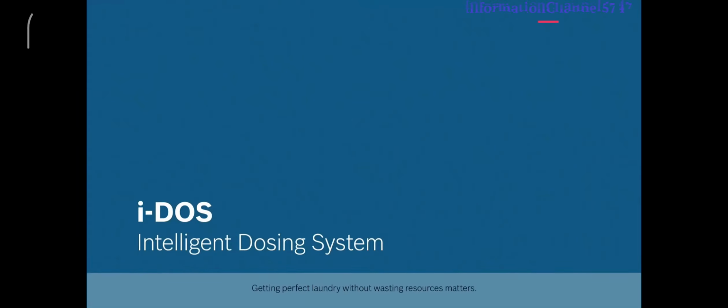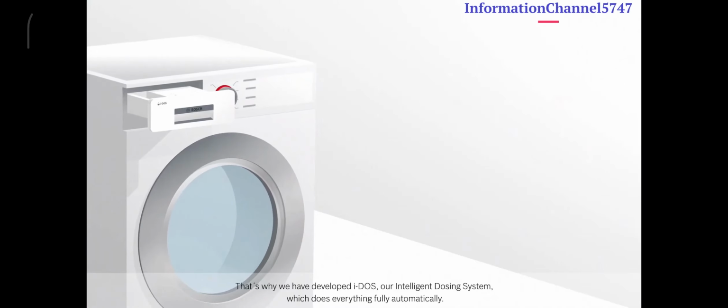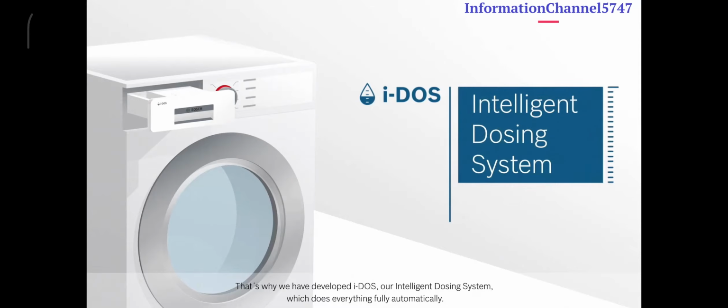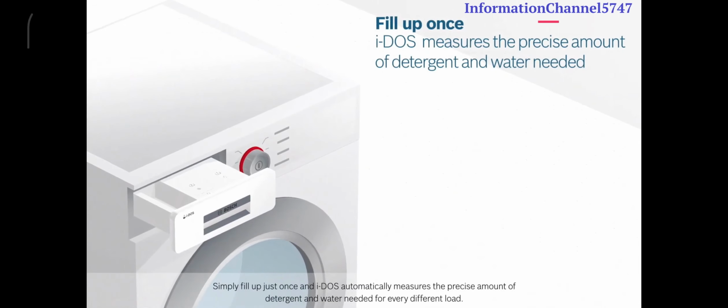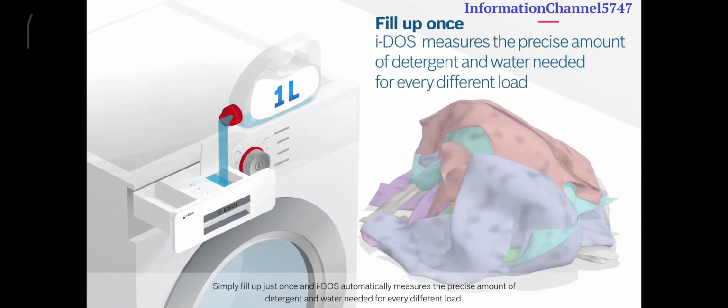Getting perfect laundry without wasting resources matters. That's why we have developed IDOS, our intelligent dosing system, which does everything fully automatically. Simply fill up just once, and IDOS automatically measures the precise amount of detergent and water needed for every different load.